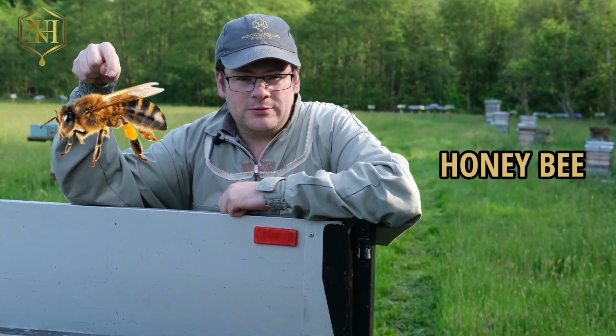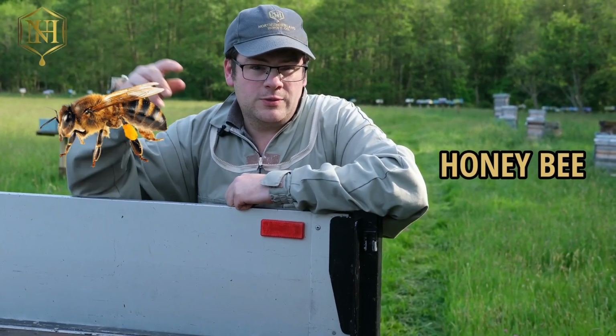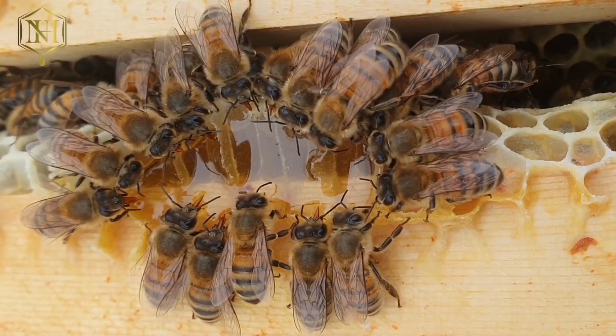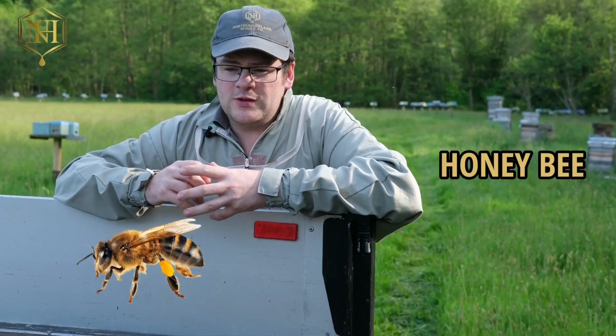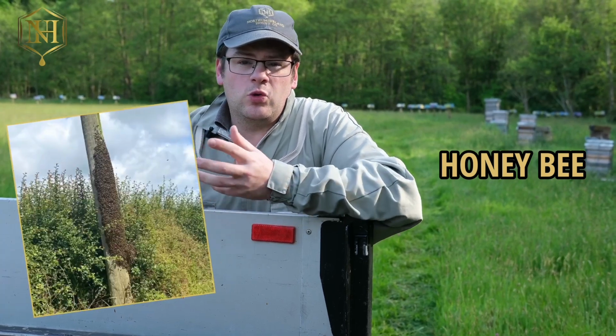This is a honeybee. It looks like a wasp, but it's not a wasp, it's a honeybee. It's not something that we see very frequently. When you do see them, it's usually a swarm.